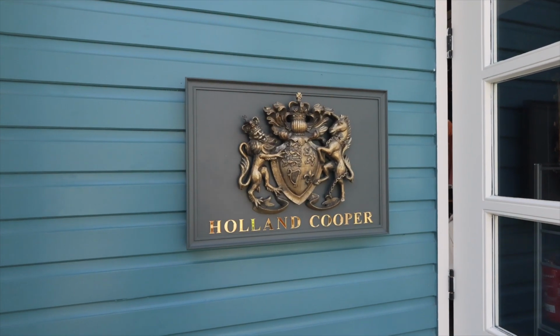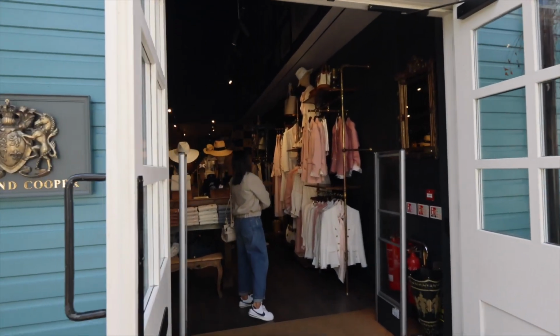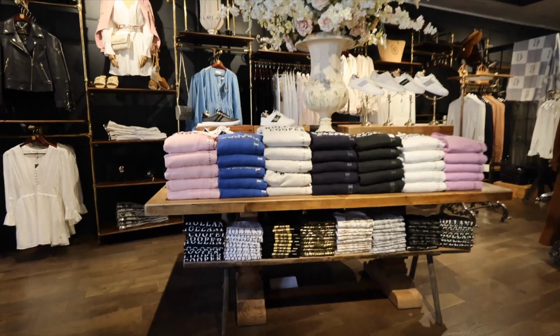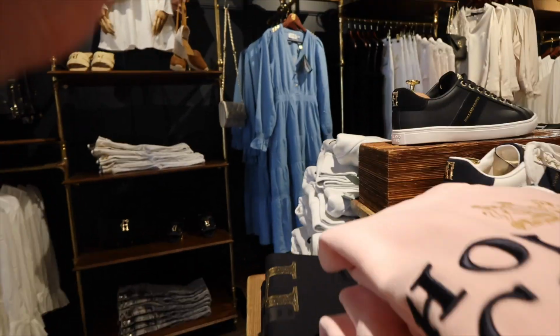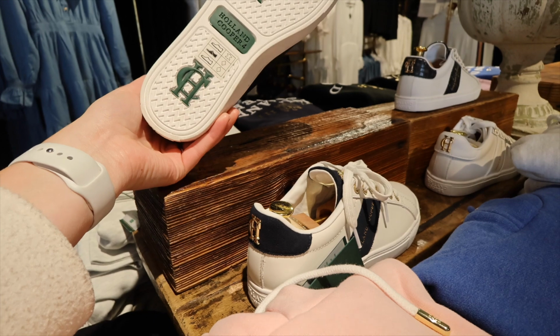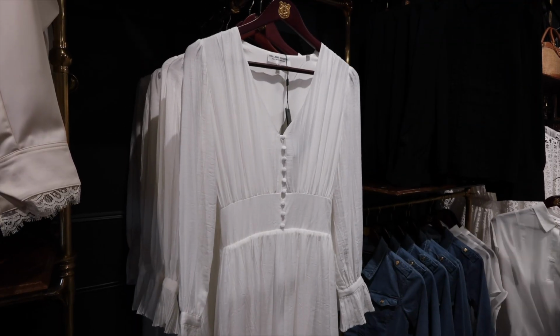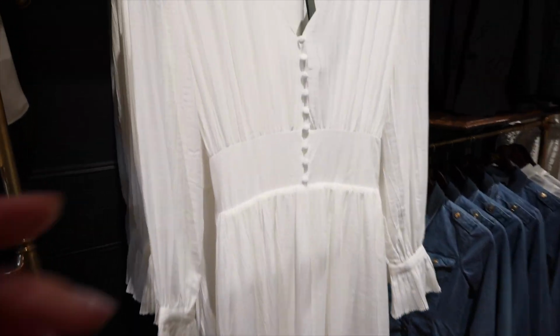Next up, we went to Holland Cooper. I again really love this shop, but it is so expensive. The vibes in here today were so lovely. They had a lot of pink and pastel colours. We really liked their shoes again in here, these trainers in particular, but unfortunately they had no price on, which is a bit annoying. Some of their dresses as well were stunning, but again, they are on the pricier side.